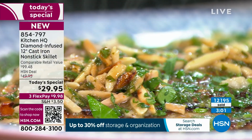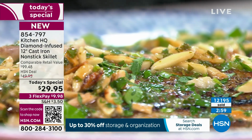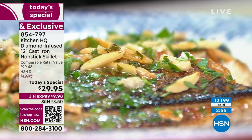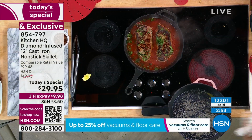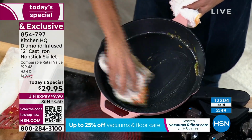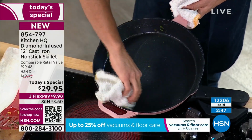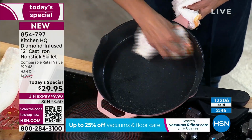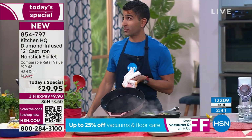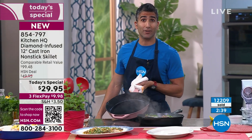Now, when I say it's non-stick, oh, it looks good, right? Put some fresh lemon. You can just wipe that with a towel and it's done. Get out. You can wipe out this pan. There's your cleanup on a cast iron. This is why we love ceramic non-stick. This truly is non-stick cookware, but it's still cast iron.